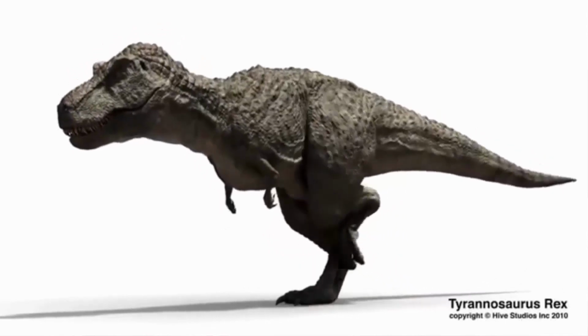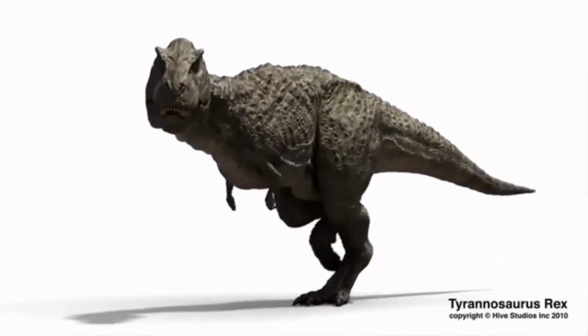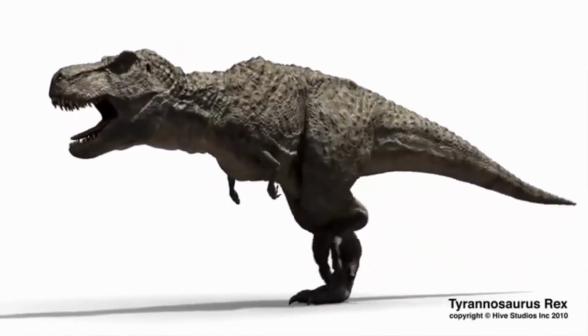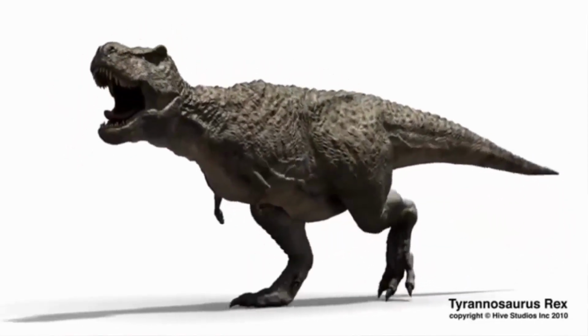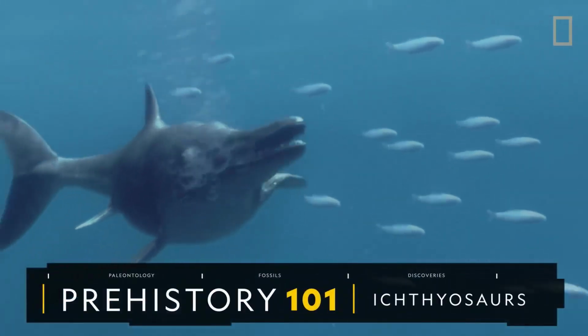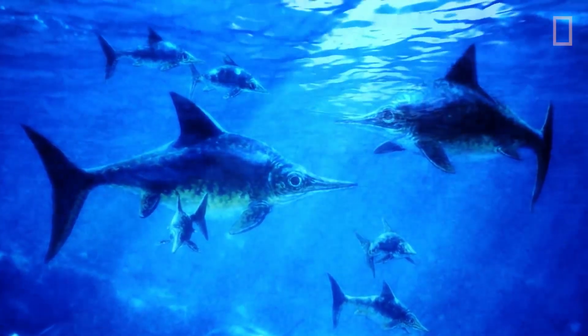While dinosaurs, such as the mighty Tyrannosaurus Rex or T-Rex for short, ruled the land, reptiles called Ichthyosaurus and Plesiosaurus lived in the seas.